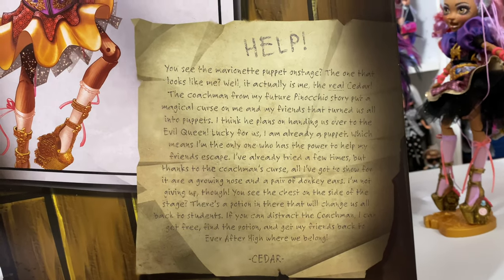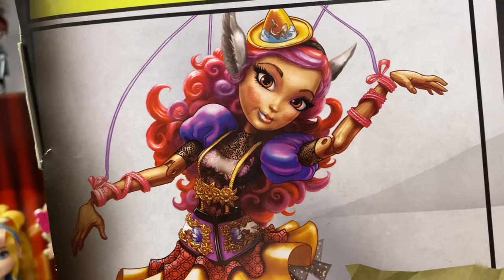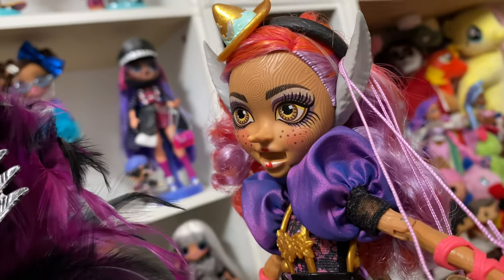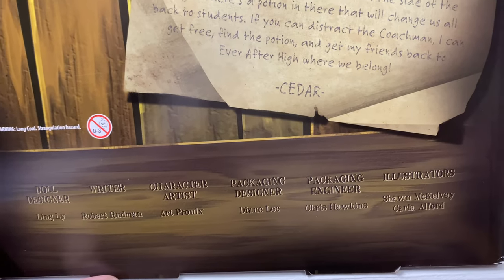Her eye color is a little darker in her artwork than in the doll. Yeah, I wish. That's like brown, right? That's like a deep, reddy brown. Her eyes are like green in the doll now. They're like a yellowy orange. What? Yeah. Here are the people that designed this beauty. Thank you so much for this doll.